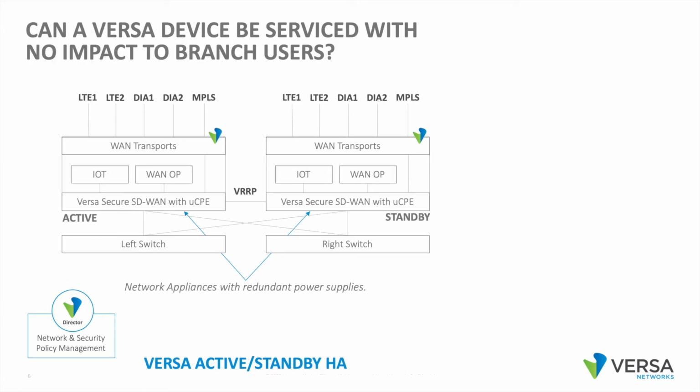Can a Versa device be serviced with no impact to the branch users? Versa does also support active standby HA. In this mode, the active node on the left is taking the entire workload, and we can service the standby node with no impact to sessions or users during business hours.